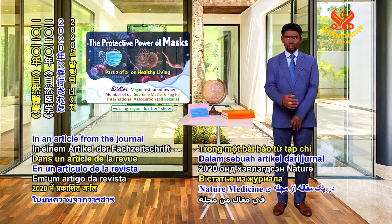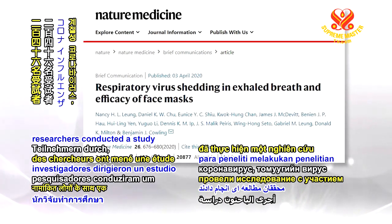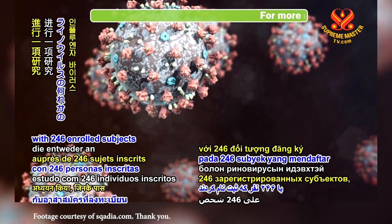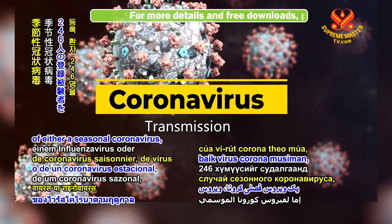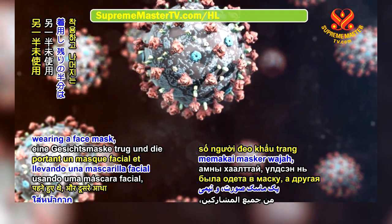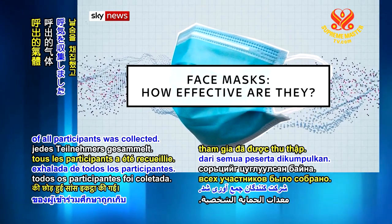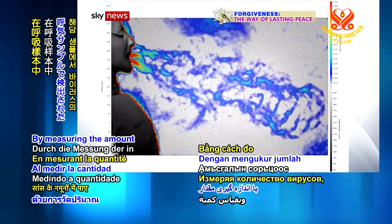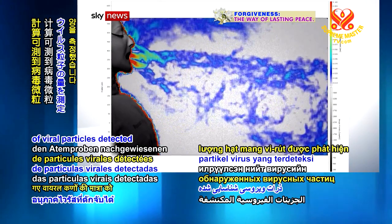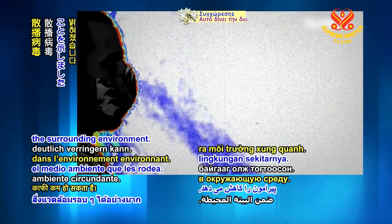In an article from the journal Nature Medicine published in 2020, researchers conducted a study with 246 enrolled subjects who had an active case of either a seasonal coronavirus, influenza virus, or rhinovirus, with roughly half wearing a face mask and the other half using no PPE. The exhaled breath of all participants was collected. By measuring the amount of viral particles detected in the breath samples, the results showed that using a face mask can significantly lower the risk of infected individuals spreading viruses into the surrounding environment.